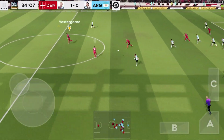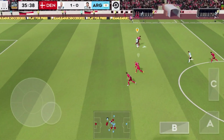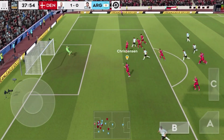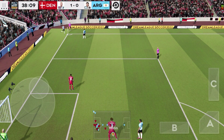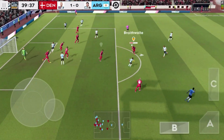Passed well. Switches play to the other side. Is this a goal? Top save again by Schmeichel. Let's take another look at that wonderful save. Corner played short. Good ball.